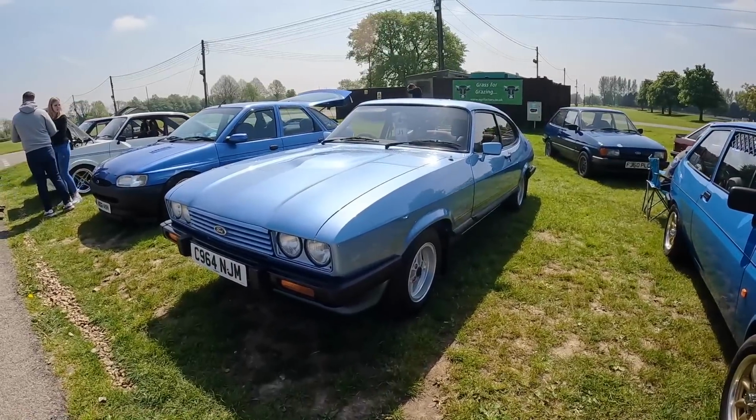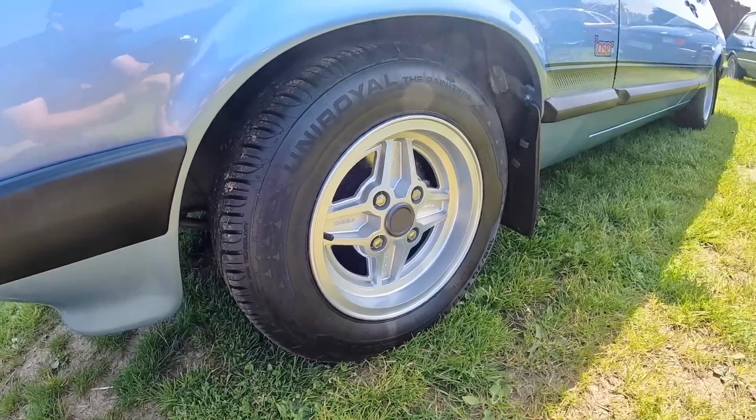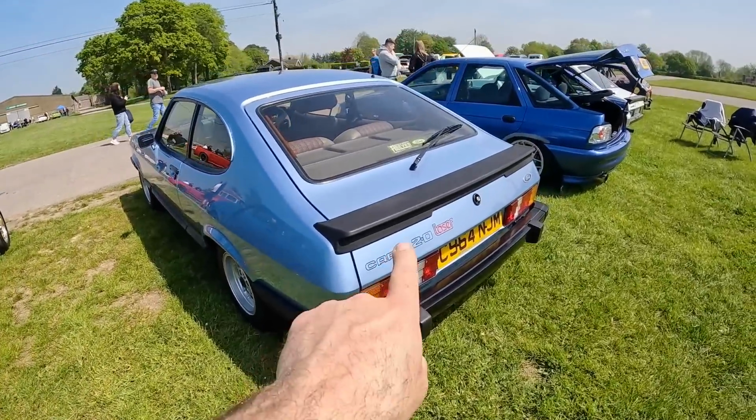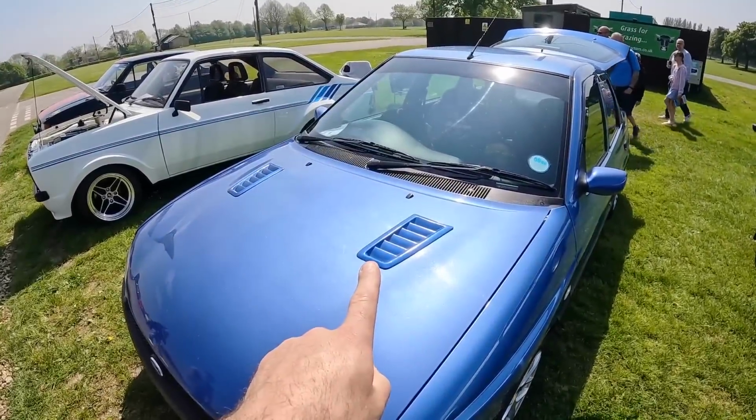Loving this Capri Laser with the rims that are very similar to Escort RS rims. Yeah, this thing's really clean. Looks to be pretty original. Awesome. Loving the little spoiler on the boot lid. That will have a 2-litre Pinto in it, of course, being a 2-litre Laser. Next to that, a Mark VI Escort with bonnet vents. Wondering what's under the bonnet.